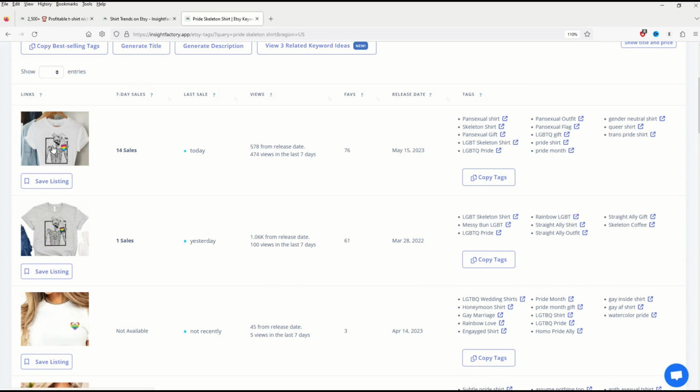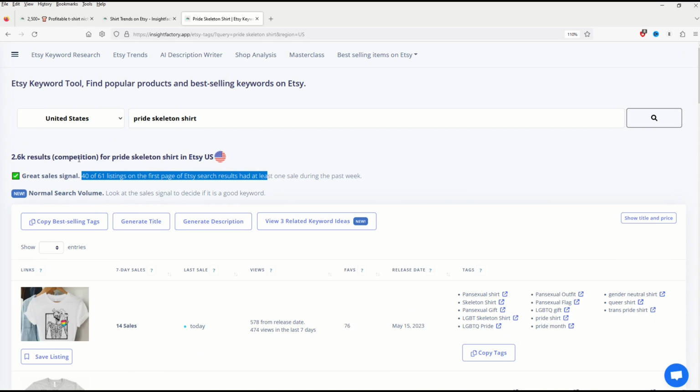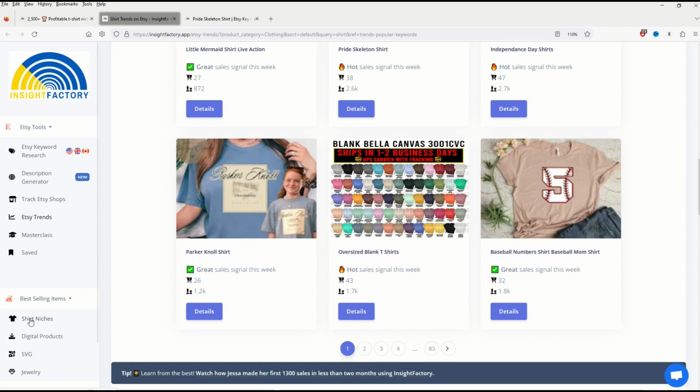There's the design there. So I know it's not Merch by Amazon. It's not the exact same, but this is my point, is you want to find something popular somewhere, and then you would use that information and translate it over to Merch by Amazon. So it's just one idea. There's more tools than just Insight Factory, but this is a great place to start.